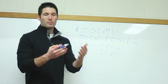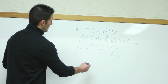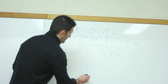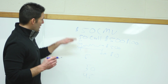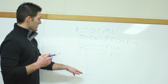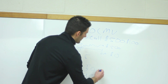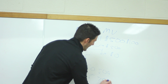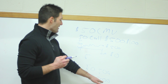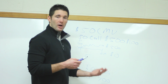Intrinsic value is how many points the stock is in the money. So if instead of buying the $50 call, which was at the money in our example, what if we bought the $45 call? The $45 call is 5 points below the current market value, so it has 5 points of intrinsic value. Let's say the premium on this one is $700, just for the sake of the example. Well, if it's 5 points in the money, $500 of this premium is intrinsic value. The remaining $200 is time value.